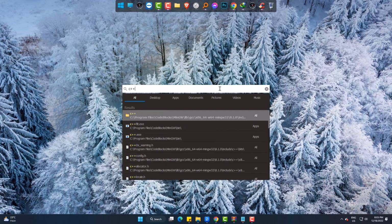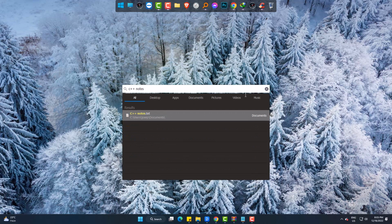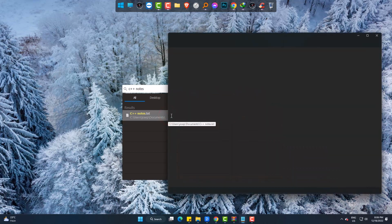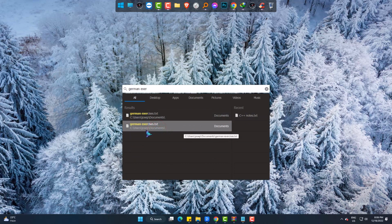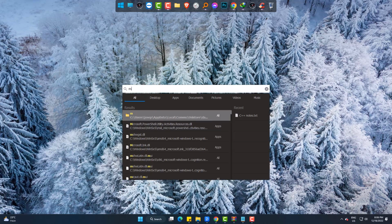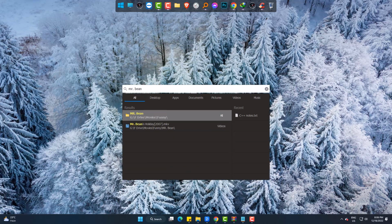I am searching for one of my C++ notes, and you could see that just by writing the name, the file is there. Again, I am searching for another file, German exercises. The great speed it has, as you see. And the movie called Mr. Bean, it is there.